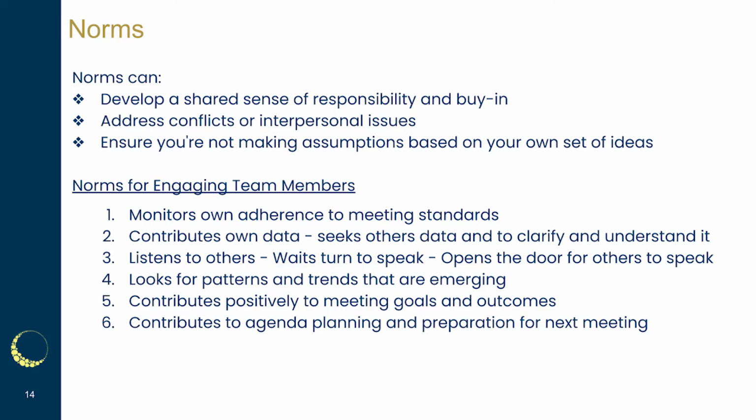And if everyone on the team has a firm belief in collective responsibility, it makes it more of a collaborative effort. So here are some examples of meeting norms. Monitor own adherence to meeting standards. Contribute own ideas. Seek other ideas and clarify and understand. Listen to others. Wait your turn to speak.